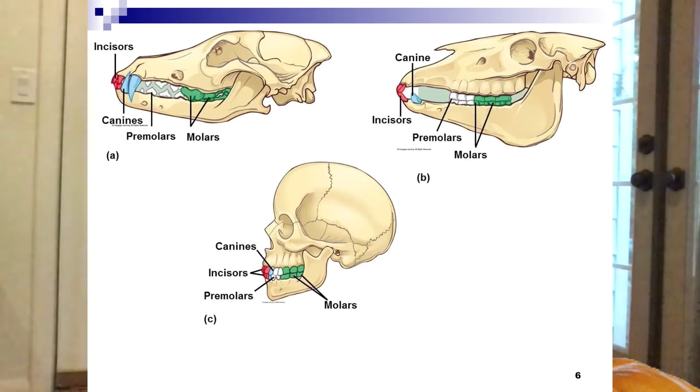tough plant material. Remember, plants have cellulose in their cell membranes, and they have lignin and other things like that. That makes it very tough to chew. So large flat molars help with that grinding to grind it down. You can see the incisors kind of stick out a little to help pick off delicate leaves, blades of grass, that kind of thing.